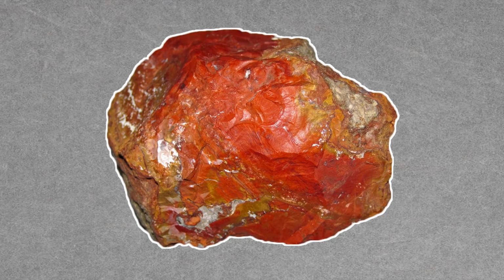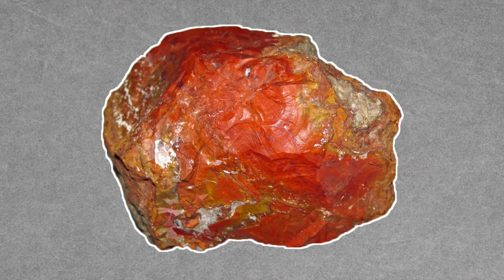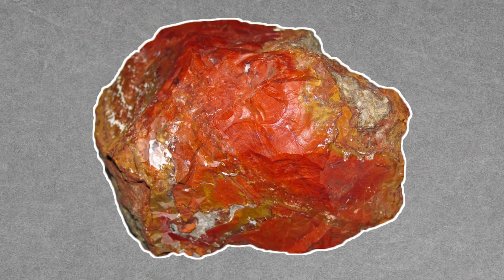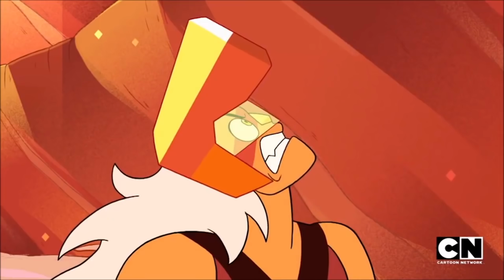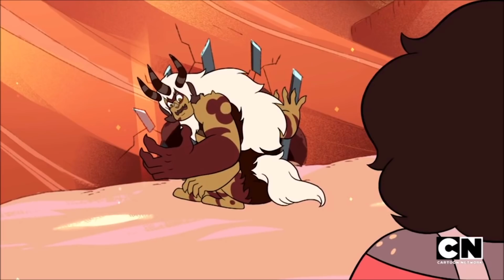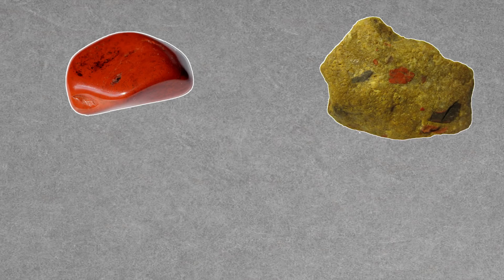Jasper, the real Earth gemstone, needs no redeeming. It's an opaque, fine-grained kind of chalcedony quartz, and its name comes from Old French and Latin and means spotted or speckled stone. Can you guess why? Steven Universe's Jasper is associated with peachy red colors, but the gemstone is typically found in red, yellow, brown, or green.